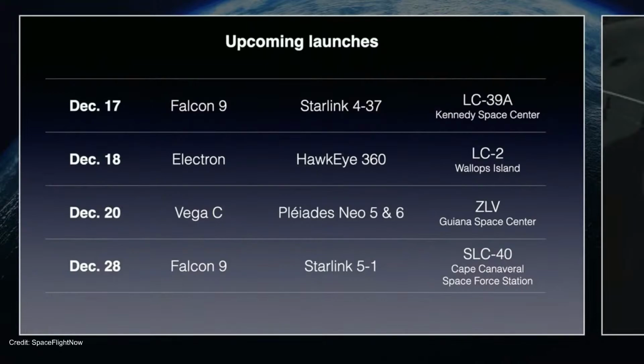Here's a list of the upcoming launches. That's pretty cool. You can already schedule your reminders. Tomorrow, oh my gosh, we're having 2 launches. Great, 2 live streams. Tomorrow we'll be watching Falcon 9, and the day after tomorrow watching Electron from Launch Complex 2. This will be exciting.